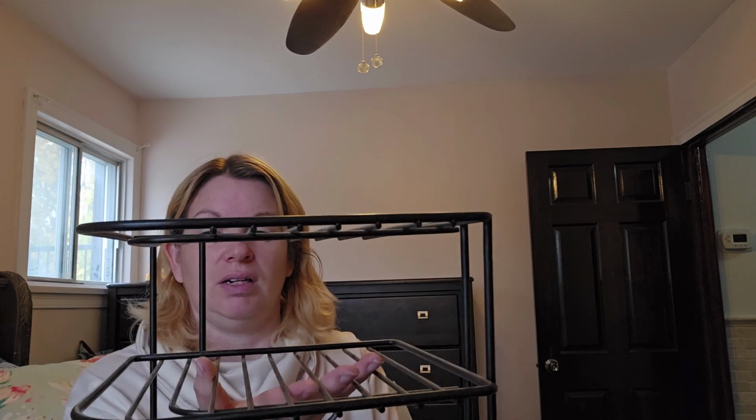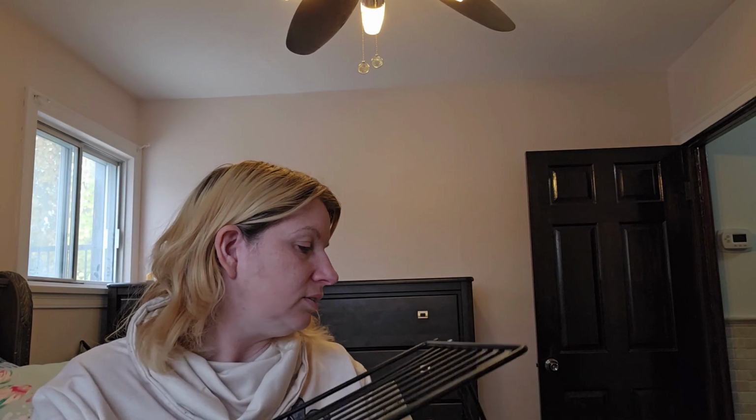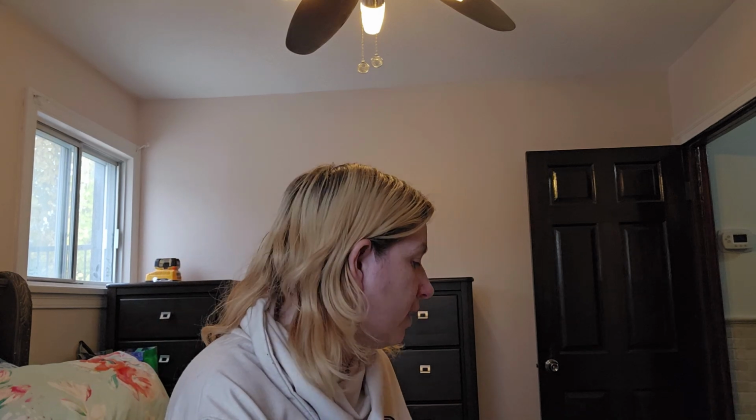I just have to adjust the height of my shelf. But this will just kind of help separate their plates and stuff. So that is what I've gotten. Just double checking. Yes, I've done everything.